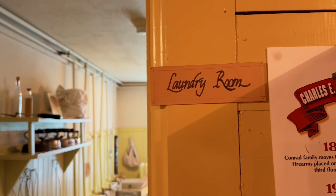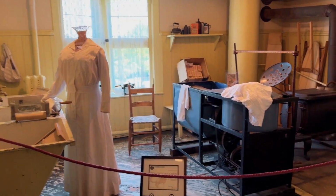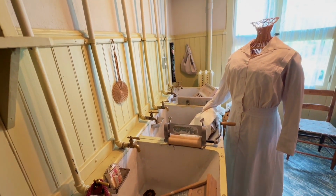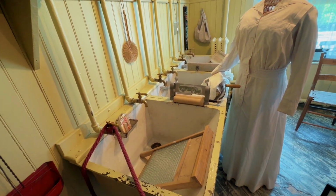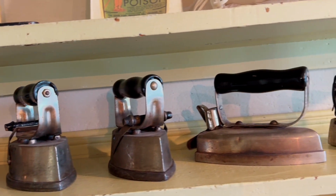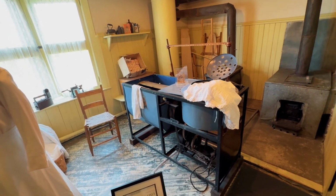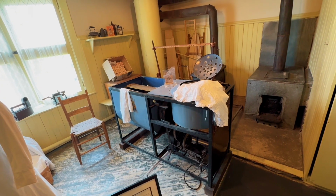On this floor, the laundry room. Everybody has to have clean clothes, and it was done up here in the good old laundry. For the longest time, laundry was not done in the more traditional way that we do it now with machines. They would have wash tub basins, they would hand wash everything. However, as times changed, laundry became more accessible and easier, and they created machines like these. And so then they could actually wash the clothes in a less tedious way.